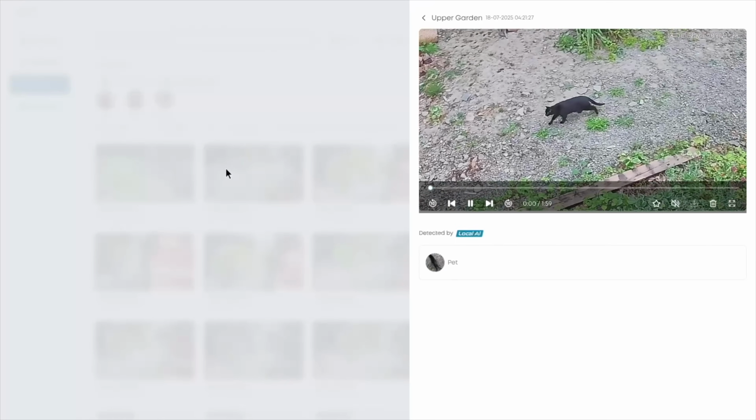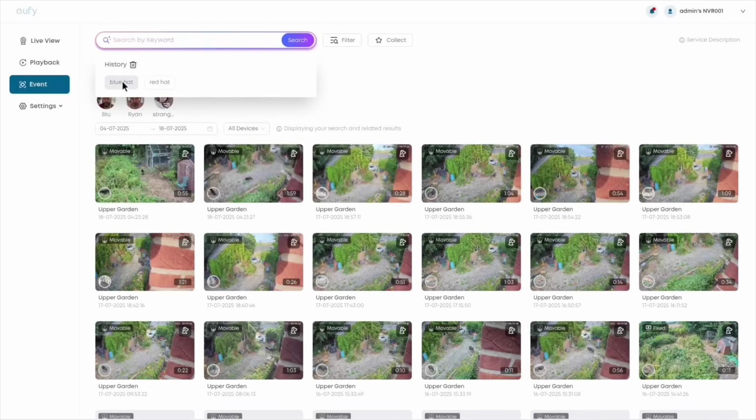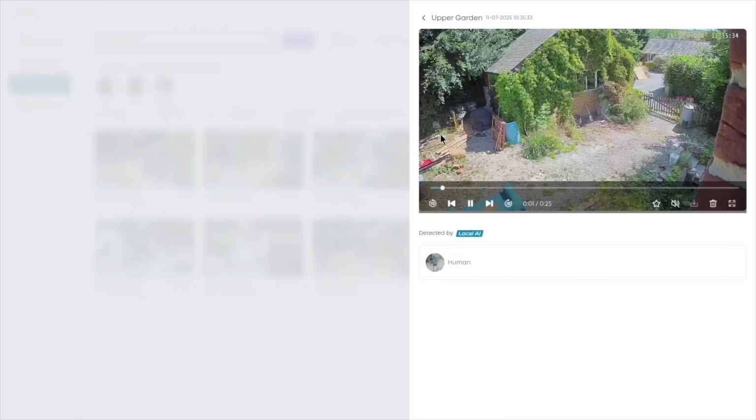Now, that one step further is that now you can search through the events based on the description of what you're looking for. So, for example, you can type in blue hat, and it shows you all of the events where someone is wearing a hat or a blue hat.